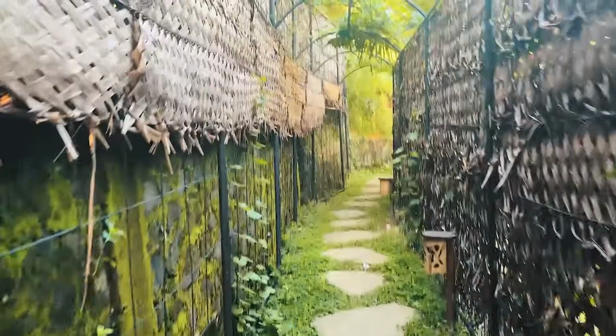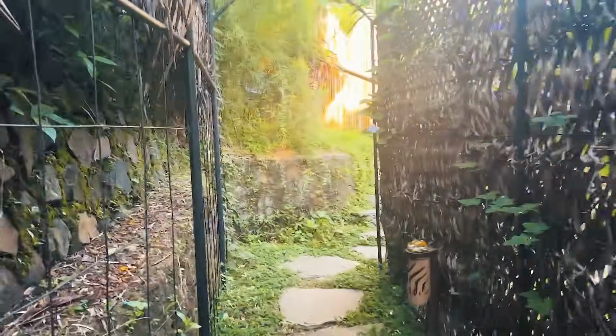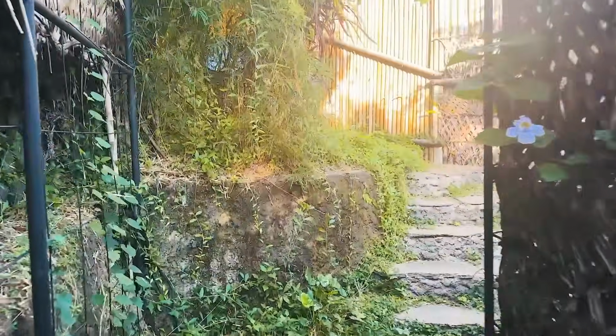So this is the walkway between reception and your bamboo house. They've got five, so they use this secret walkway with this really good screen to keep everything really private. So this is how you get to your private house.